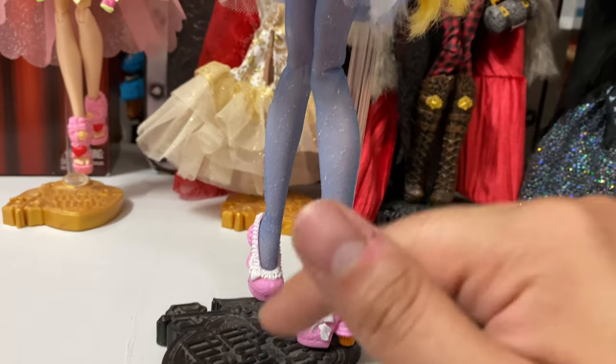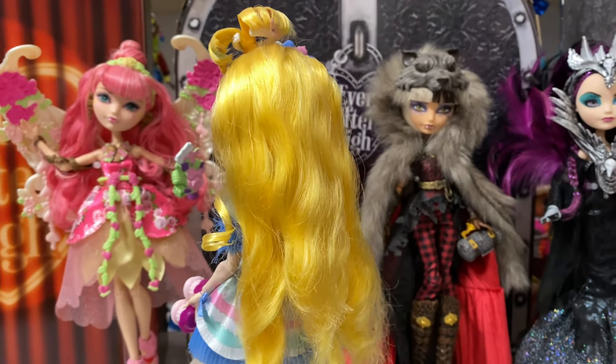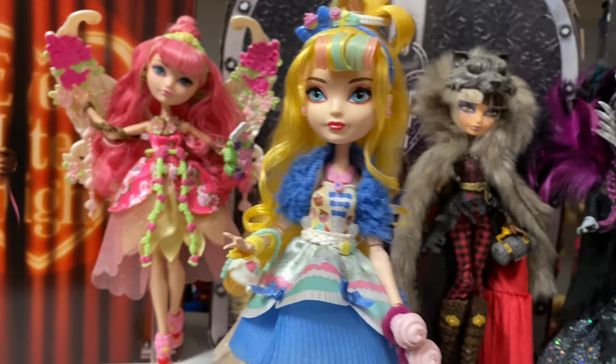So beautiful. Look at this dust. Love it. And then this is her hair in the back. It's just straight up blonde. Ooh, my little table is shaking.